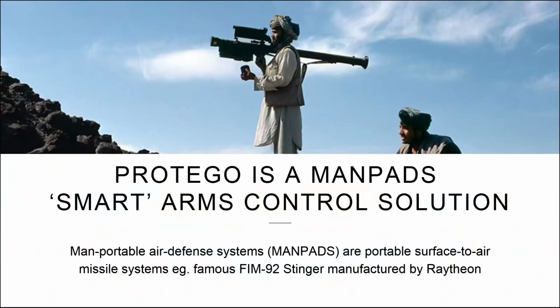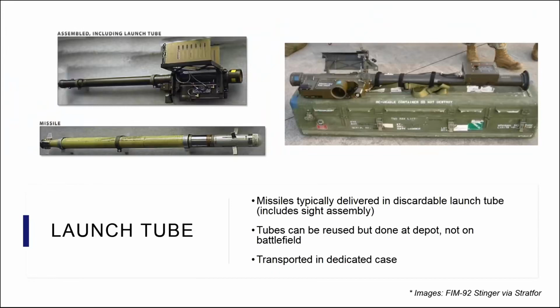For those who don't know, MANPADs, like Stinger missiles, are shoulder-portable systems that can be used to take down various advanced aircraft. And this is essentially how they work. At the base, they have a launch tube, and the missiles are typically delivered in a discardable launch tube, which after the launch you throw away. And that includes the side assembly. These tubes can be reused, but that's usually done at a depot, not on the battlefield. And they're transported in a dedicated case, which seems to match this suitcase terminology that we saw earlier.